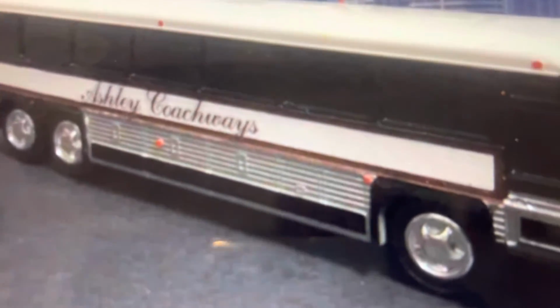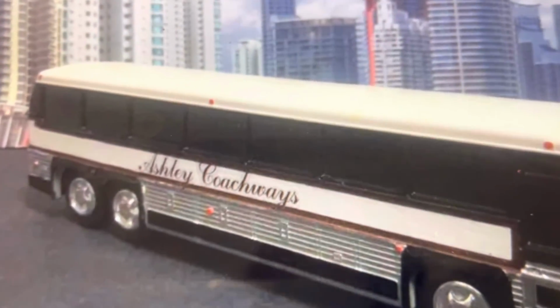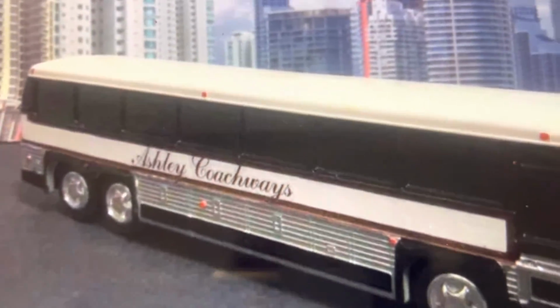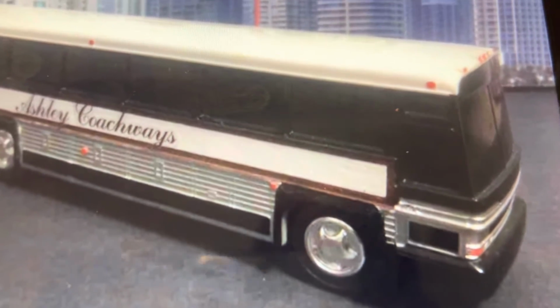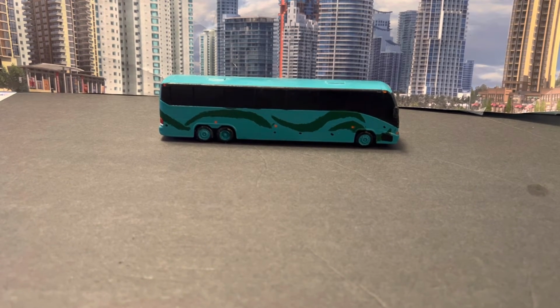Now, this bus was actually very cool to me because it holds a special place in my heart. My dad actually worked for Ashley Coachways, and the bus he was driving when he was there looked exactly like this coach that you see here. It was a 102A3, and I think Ashley Coachways had some MCI 9s. What was also cool, right before they went out of business, they purchased, I don't know how many buses, but I remember seeing one T800 series, with the same white and chocolate design on it, and that was pretty much one of the last buses that they purchased in their fleet.